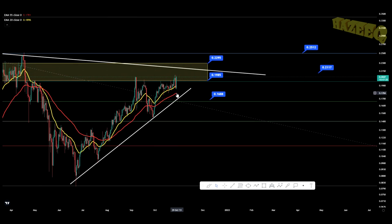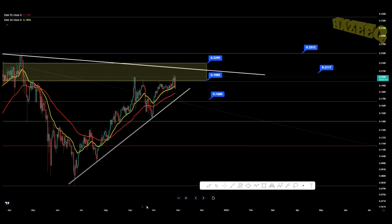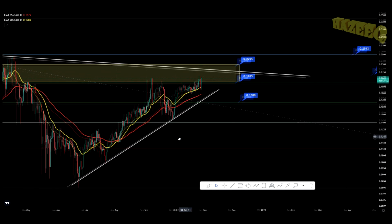And below that, actually not above that, we do have the 55 EMA. So always bring out the 20 EMA, the 55 EMA, the 100 EMA, the 150 EMA, the 200 EMA. Those are going to help you to find nice support and resistance levels, right?